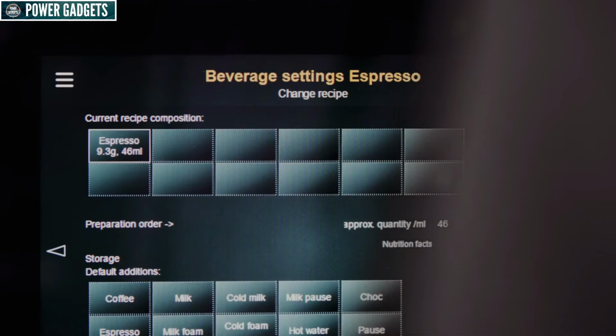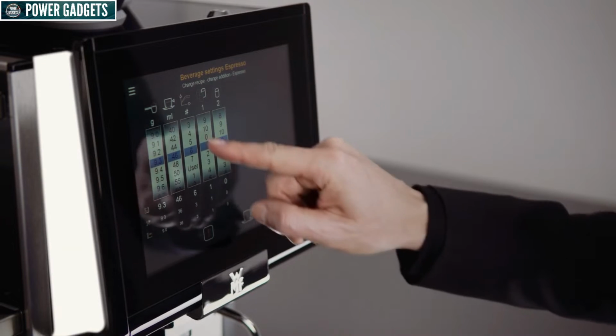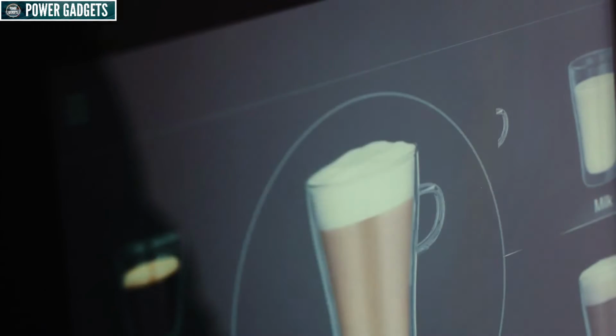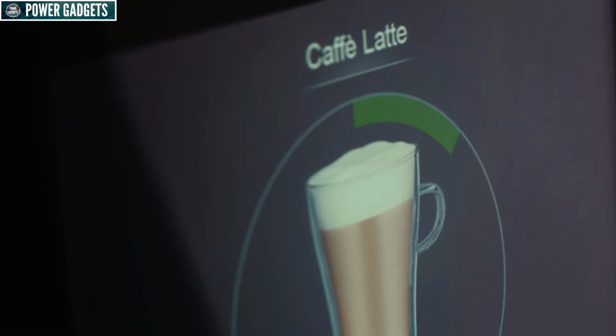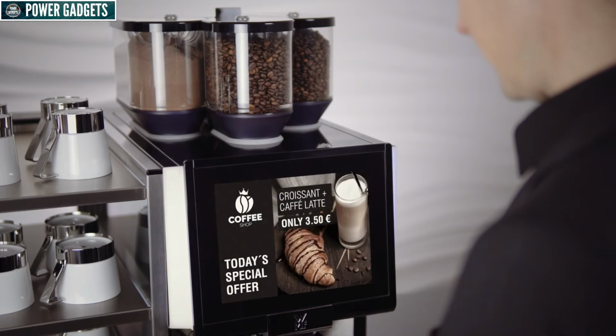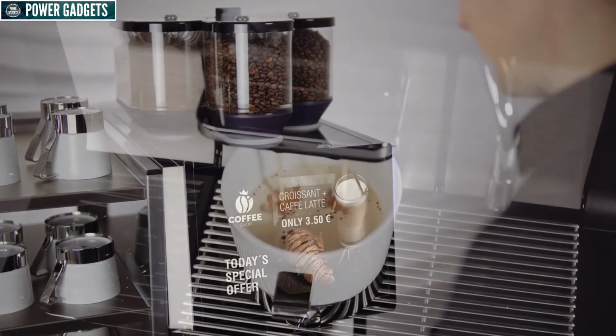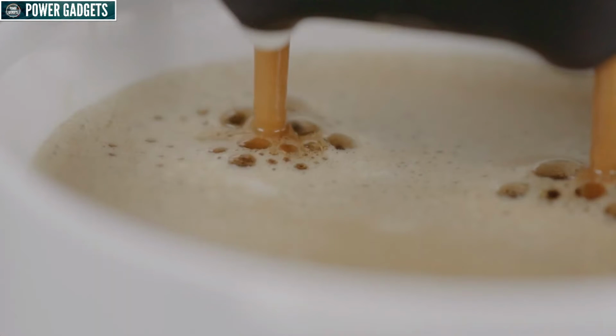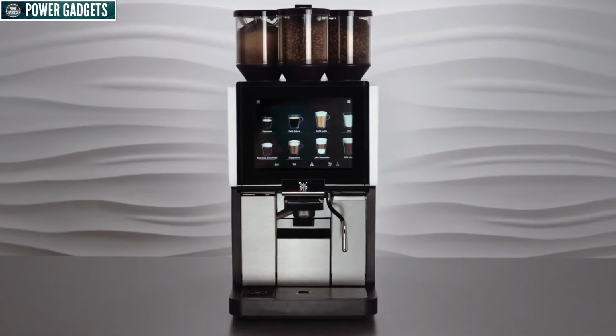Both settings and beverage selections can be made conveniently via the 10-inch color touch display. Whether you are a restaurateur, employee or self-service user, the customizable operating concepts ensure intuitive use at all times. The WMF 1500 S Plus thus adapts flexibly to the requirements of its users, not the other way around. The display shows images or video clips during beverage dispensing or in standby mode to promote additional sales and provide users with information. The internal features of the WMF 1500 S Plus also impress across the board.